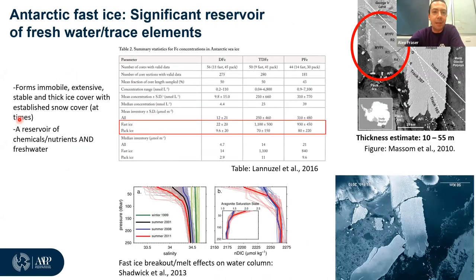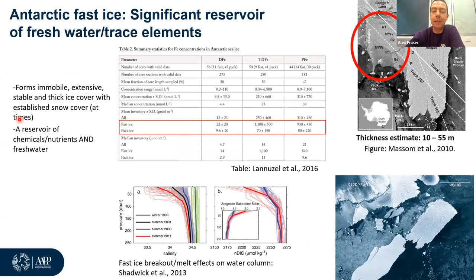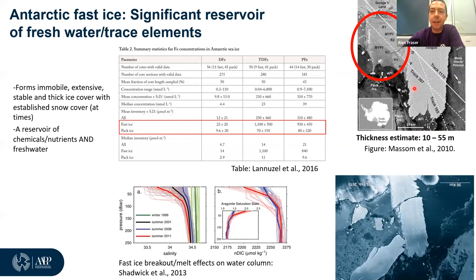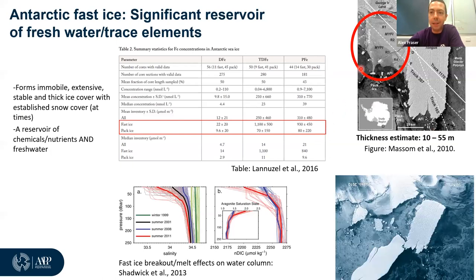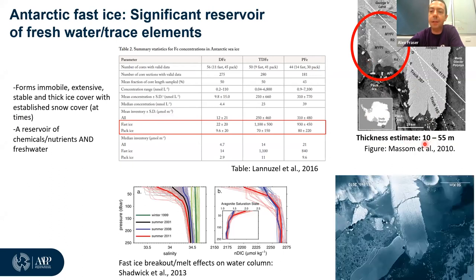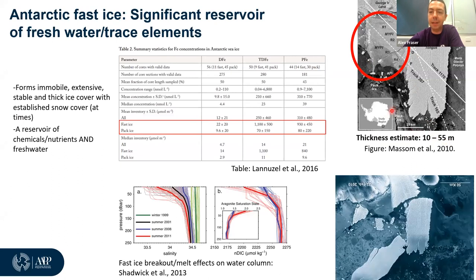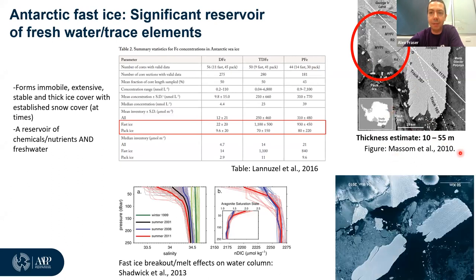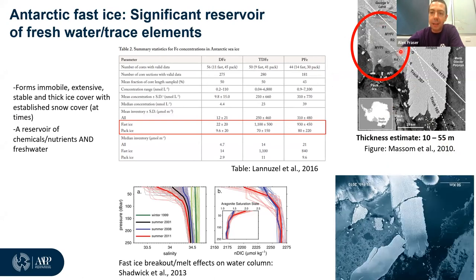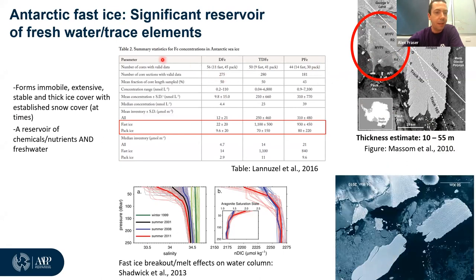First of all, fast ice can be a significant reservoir of freshwater and trace elements. And part of the reason for that is multi-year fast ice in particular can attain considerable thickness. So between 10 and 55 metres is an example estimated in this Massom et al. 2010 publication. This is much thicker than pack ice can get around Antarctica, obviously.